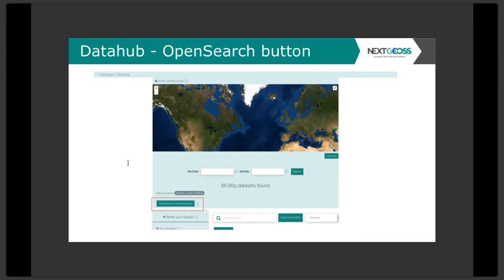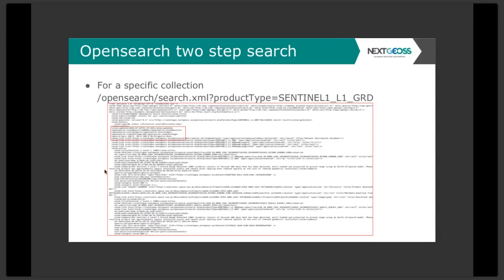So in this case, I have selected Sentinel-1 GRD, and we see that on the portal we have 665 data sets. And by clicking on the OpenSearch button, we are redirected to the OpenSearch API page where we get the same results.